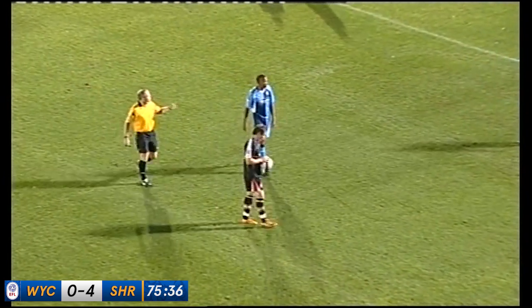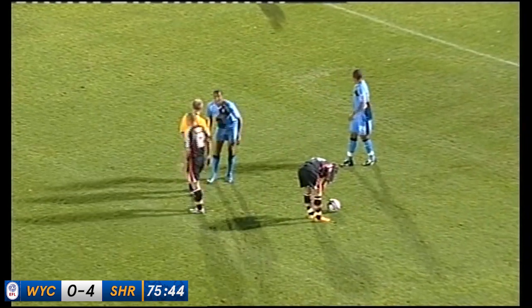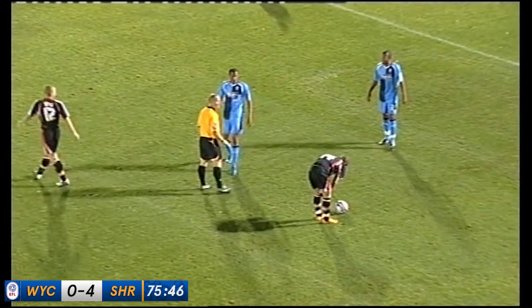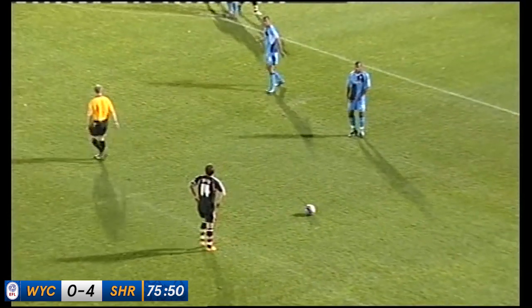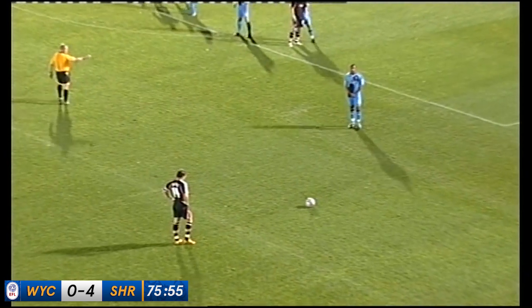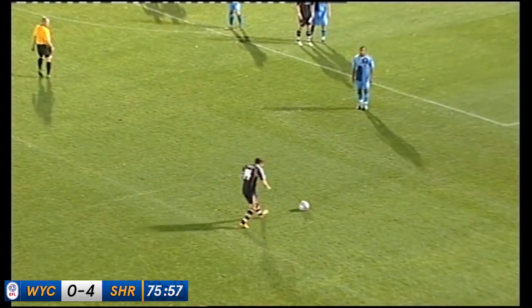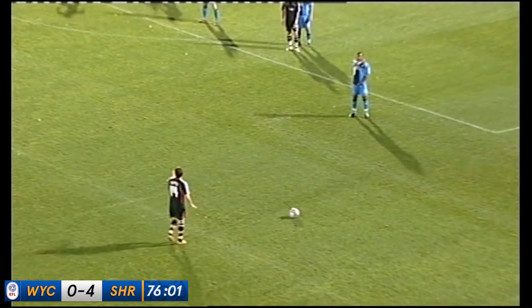Wycombe 0, Shrewsbury Town 4, 2 for Holt, 1 for McIntyre, and 1 brilliantly for Shane Casdell Sheriff in the last couple of minutes. Can we play you every week, chant the euphoric Town fans enjoying their night here in Buckinghamshire. Town do actually play Wycombe at the Pro Star in the league just before Christmas. The return is here in late March. Could be a pivotal game if Town and Wycombe start as they mean to continue as they've started in League 2.